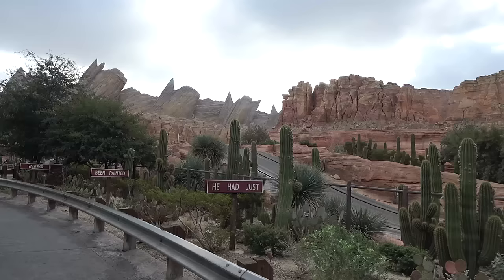Anyway, we went on this earlier on, but I thought we've got to come on it at night. It's the Incredicoaster. It's a spectacular ride, this. It's going to be great. We go anyway, 10 minutes there, and we're on the front row of the Incredicoaster at night. This is a great experience. All the lights, here we go.